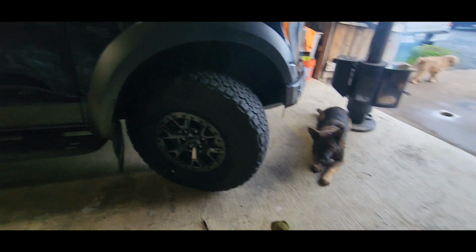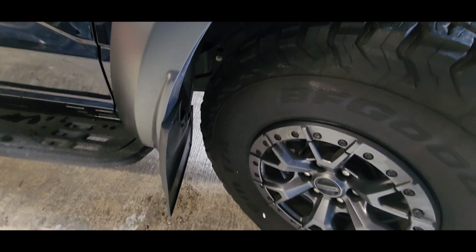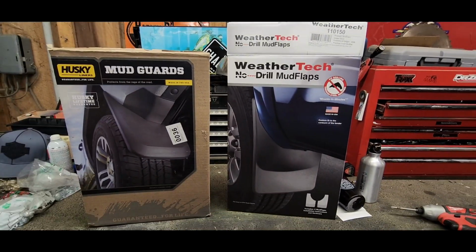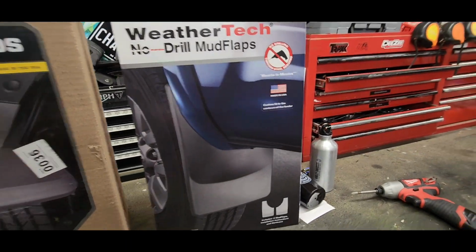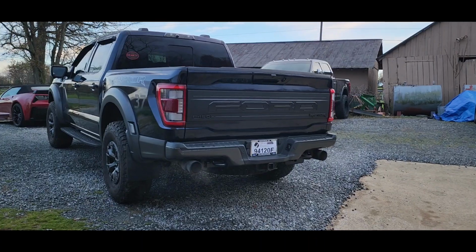Ball. Look at that there. So there, look, see there? It's a little tight, no doubt. Your back, if you start rubbing, you definitely would, but it looks good to me. And there you are. Husky mudguards or WeatherTech? What do you think? All right, there she is.